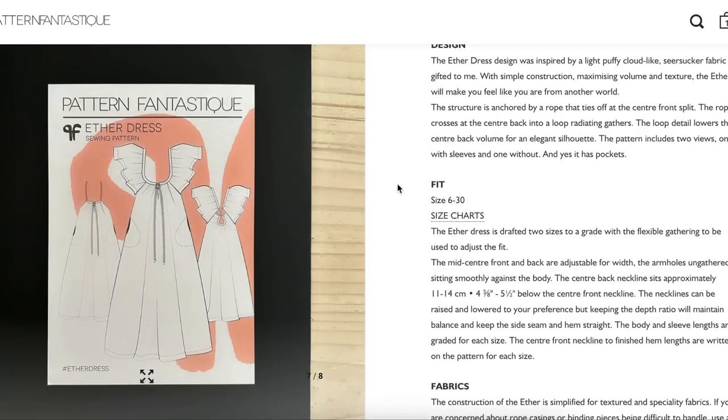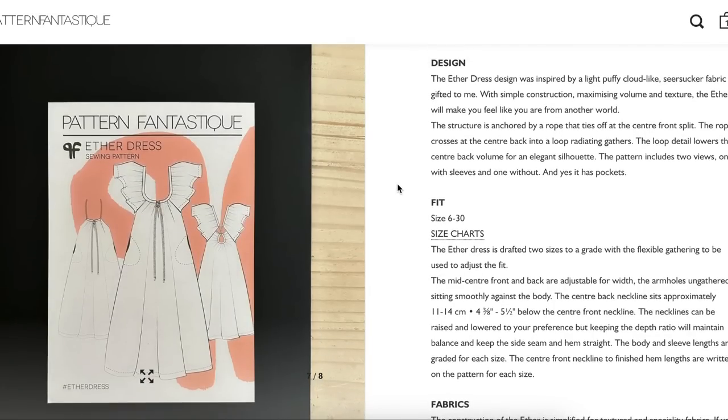You have to scroll all the way down to get to the description. The Esther dress design was inspired by lightly puffy cloud-like seersucker fabric gifted to me. Simple construction, maximizing volume and texture. It'll make you feel like you're from another world.